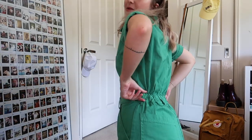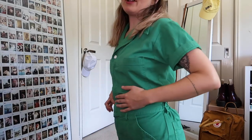Luckily I went to the store and I tried on some the day before. I tried an extra small and that was way too small. I like them kind of more of a baggier fit, but not too baggy. So this is a size small. It kind of cinches in at the back, which is super flattering. And yeah, honestly, I do think I look like a gardener, but a fucking sexy gardener.